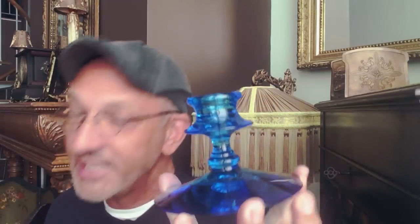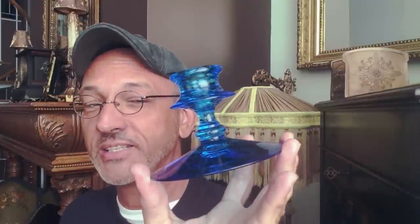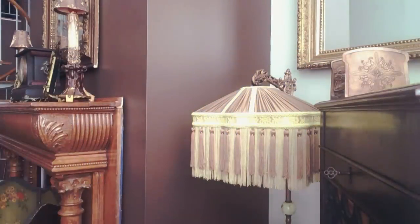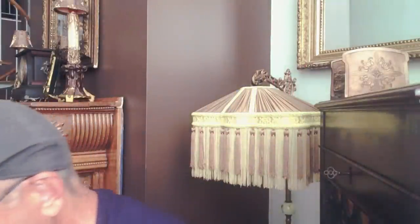These are Depression era, and they could be any number of companies, as you know, with the candlesticks. You really have to pay close attention and look at measurements if you want to pinpoint whether it is New Martinsville, Fenton, Cambridge, and so forth. But these are really pretty blue, not 1960s blue, but 1930s candle holders. Candles not included. Sorry for the contrasting colors there. I couldn't find any other candles at the moment. But there you have it. So two of these, lovely.